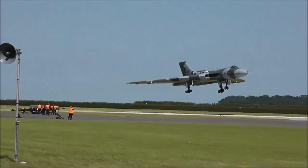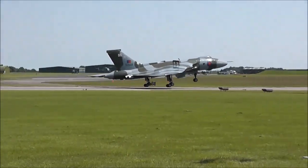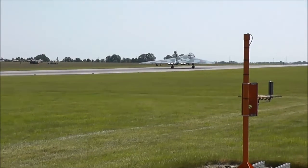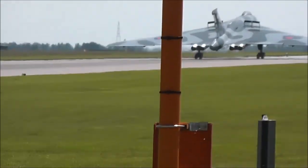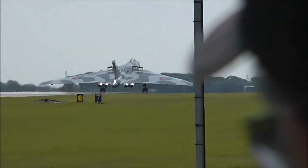Spectacle now for those of you in the right position as XH558 comes in past XM607 to land. And as Bill puts the aircraft gently on the ground, you'll notice he holds a nose wheel in the air. We call this aerodynamic braking. The delta wing is a big air wing, and it also acts as an air brake.